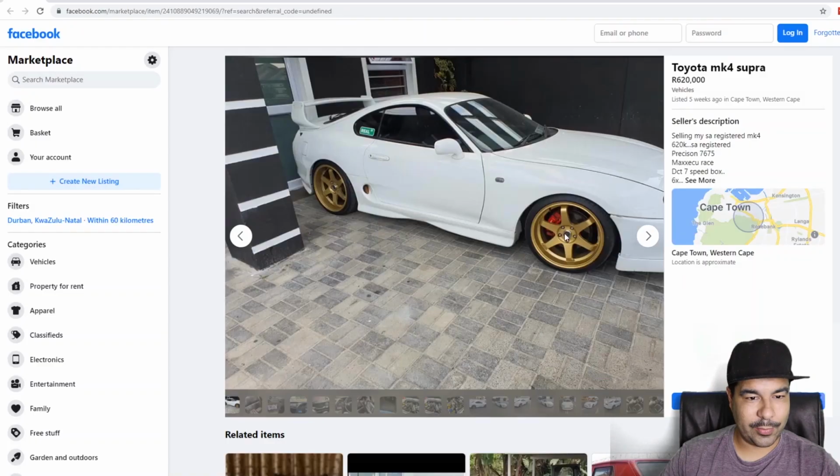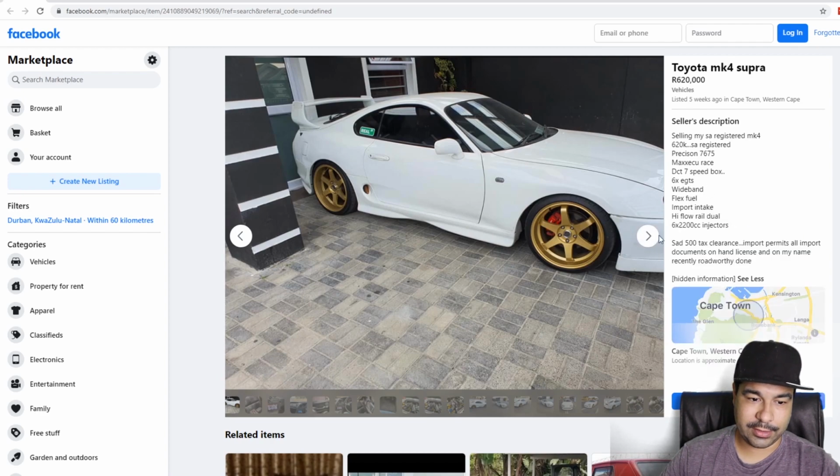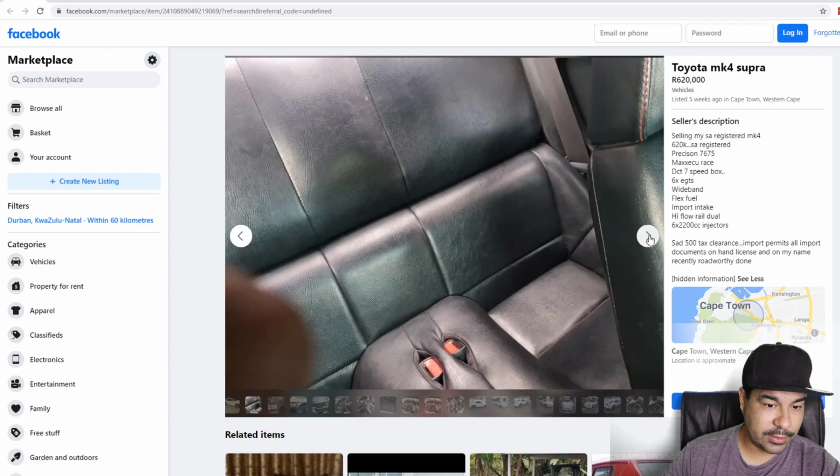I like you. Coming up with another Toyota. I wasn't just hitting Toyotas at once. This car has been for sale before. Ivor in Cape Town. He's selling it full SA reg. The price has come down. It was 7 something. 620 now.